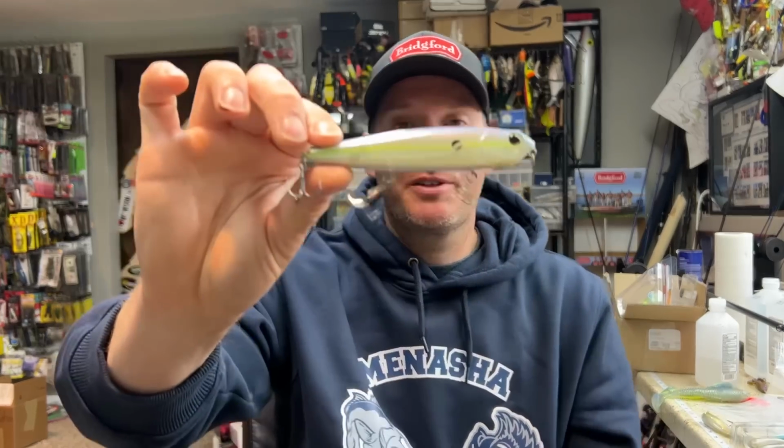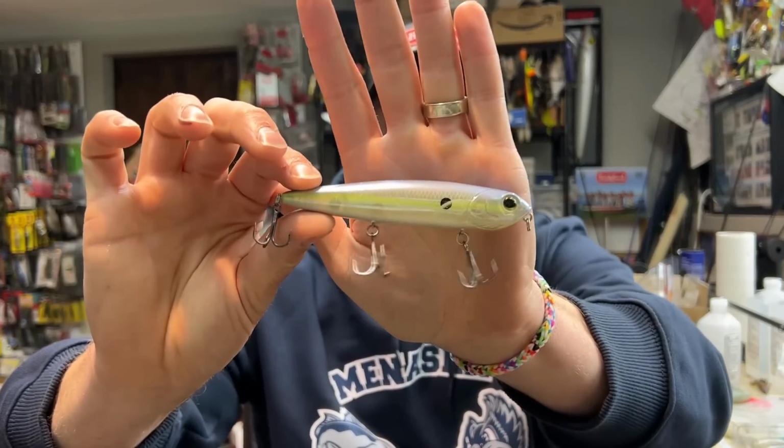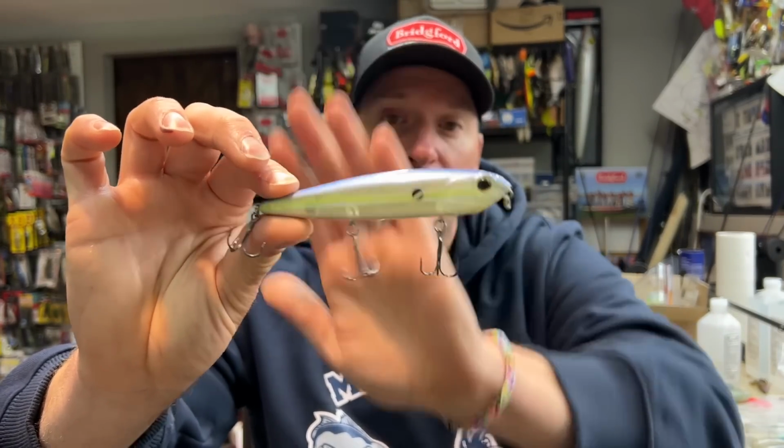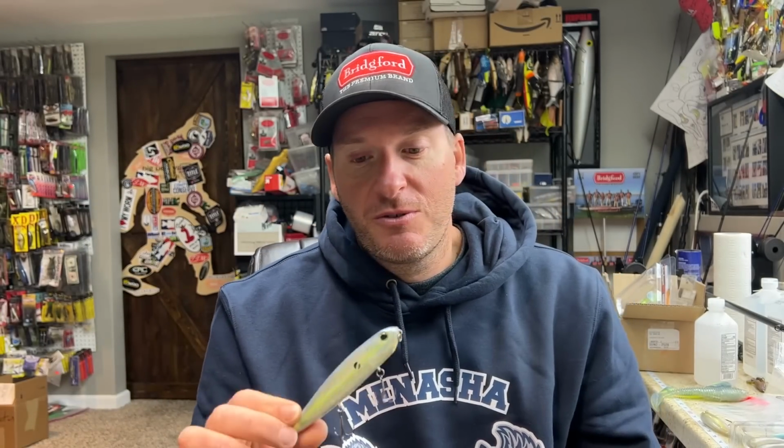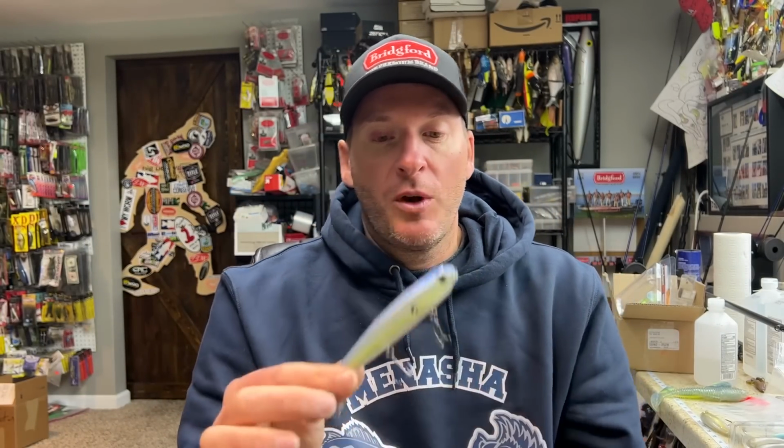Next up, we're going to go with a walking bait. This is one of my absolute favorite walking baits. This is the Vixen by Reaction Innovations. These things have a pretty storied history and we know they work great. A walking bait, in my opinion, is one of the best baits at covering large expansive areas of water.